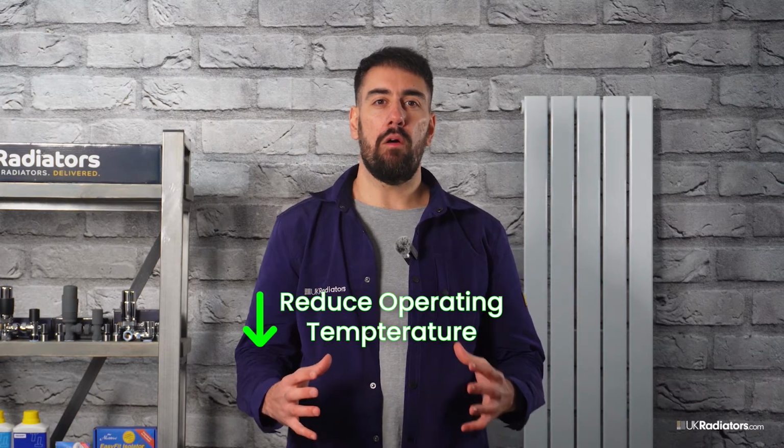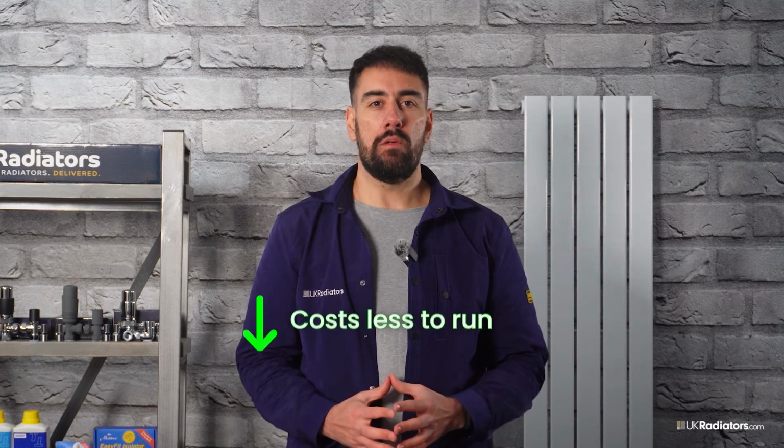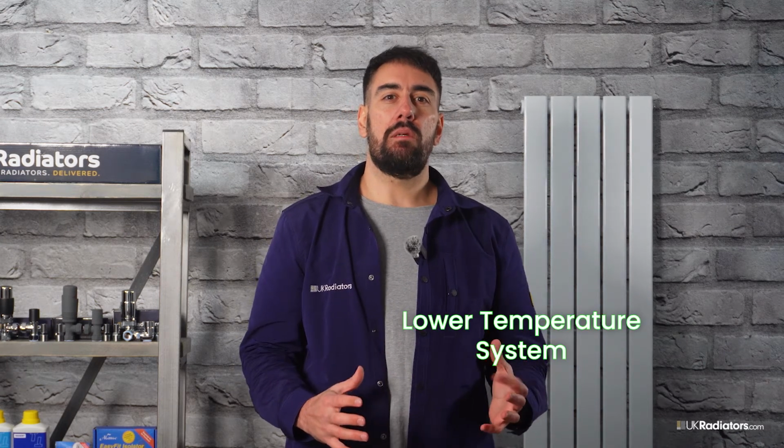As a general rule, reducing the operating temperature of your system will use less energy and cost less to run. So this is what you want to achieve. Lower temperature system equals lower running cost, or in other words, greater efficiency. The challenge is that you need a certain amount of heat energy to heat your home. This doesn't change. So how can this be achieved while reducing the operating temperature of your system? The answer to this is where radiators come in.